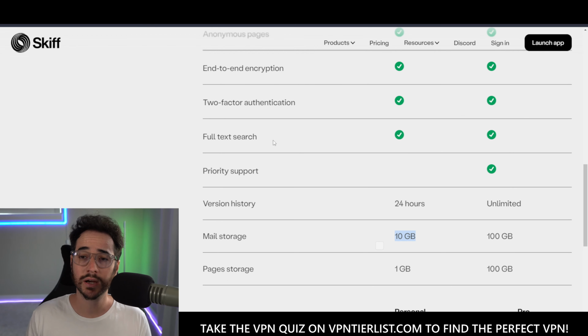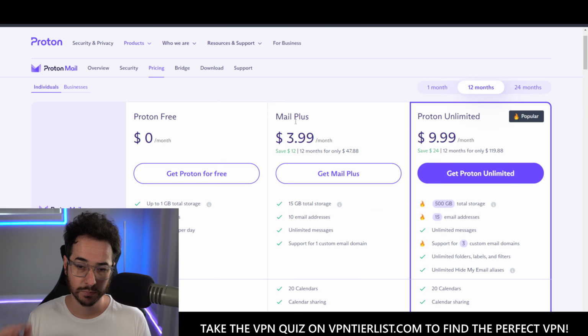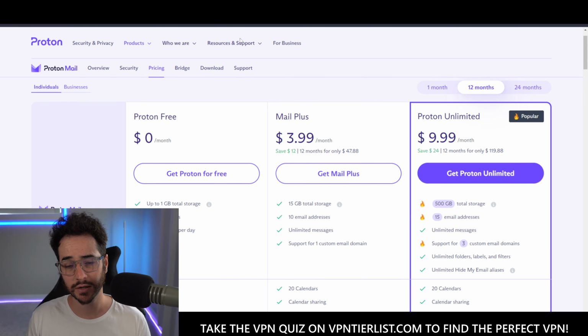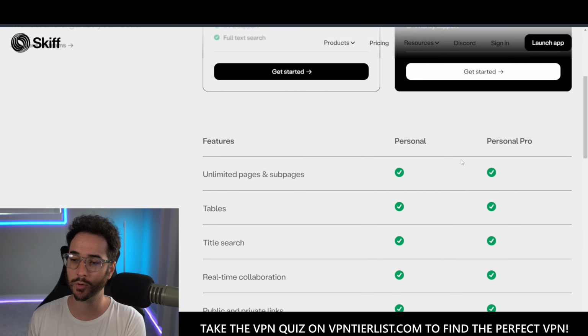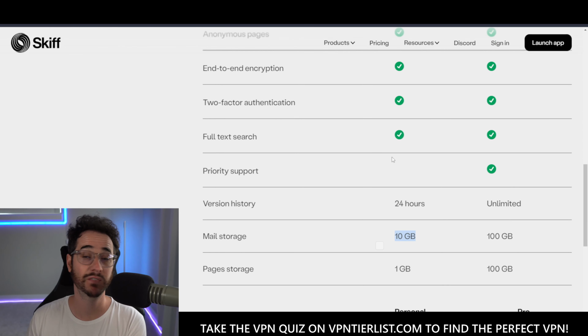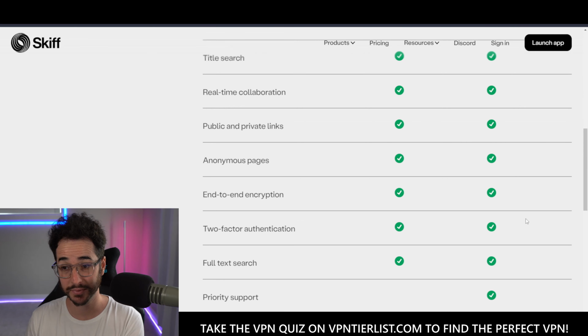But we can also talk about other things in terms of these two products. What about the paid plan? So Proton's paid plan is around $47 a year, which is pretty affordable. Skiff, on the other hand, gets a little bit more pricey once you start paying. They have a very generous free model, but when you do start paying, it does get more expensive pretty quickly.